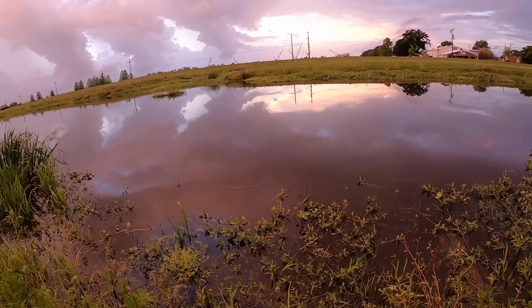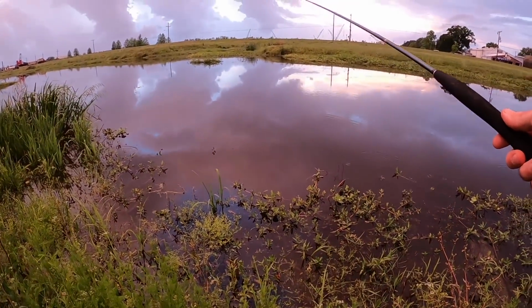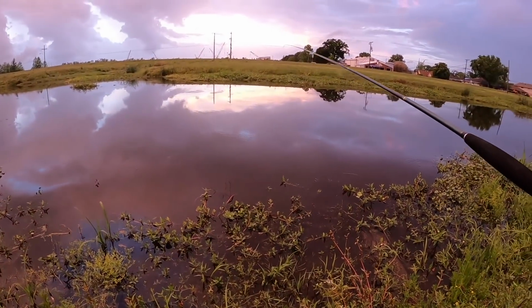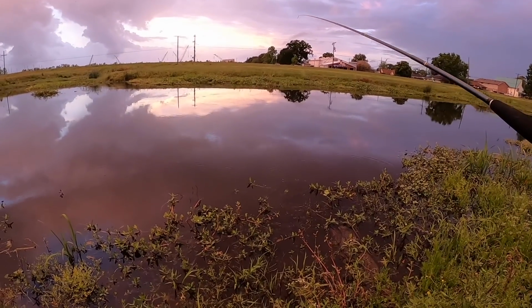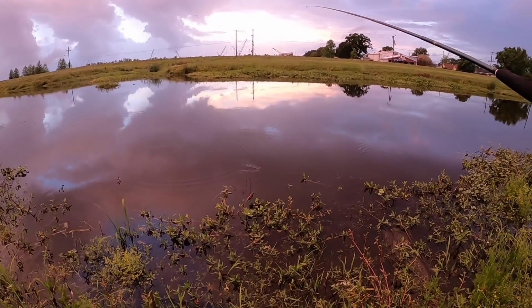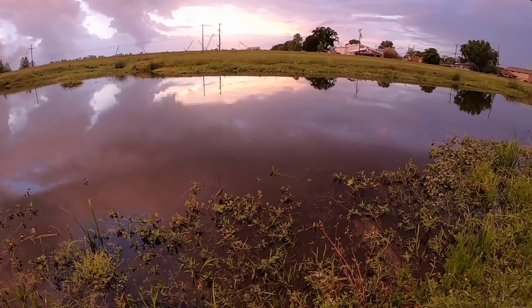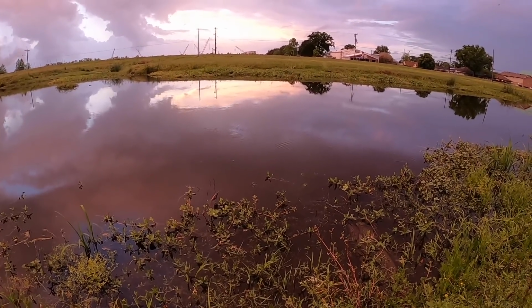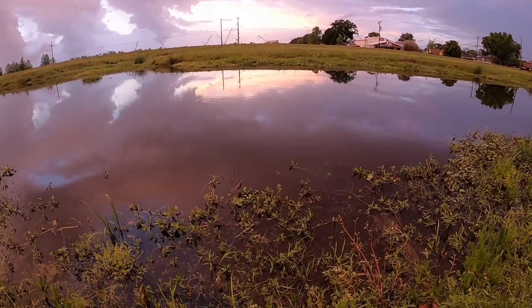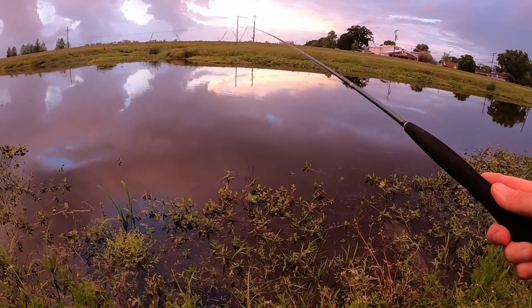Oh, just had something go for the fly. First real bite. Yep, had another hit right there. There we go. Oh man, almost. There's a bunch right here. If you maybe change your depth to about a foot under the cork. All right. And try this spot when I move.